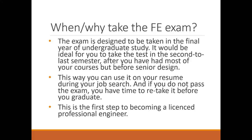And then the other thing is, if you don't pass it the first time, you have time to retake it. So it's a good reason to really think about taking it in the final year of your program.